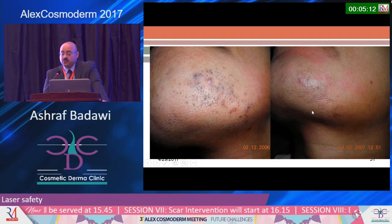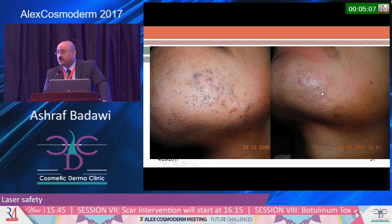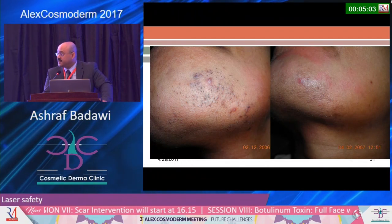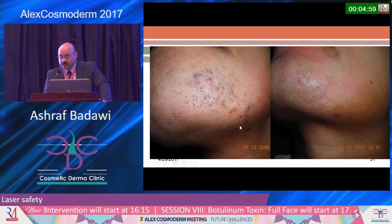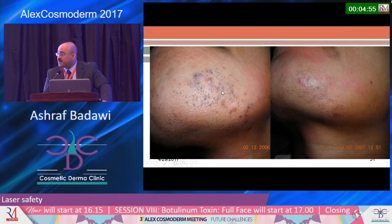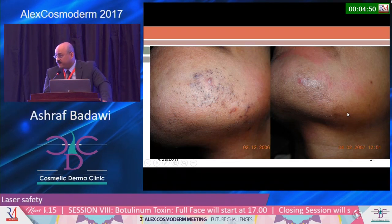This is a patient who was treated with hair removal, and she came after the sessions, very nice result, but she said, I developed white hair after the laser hair removal. Luckily, we had the photo from before, and when we look carefully, we'll see that the white hair was there, but it was masked by black hair.